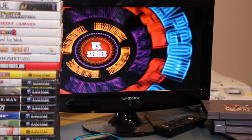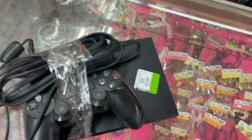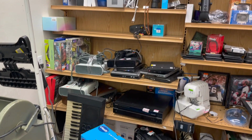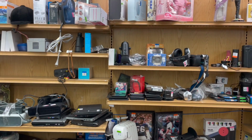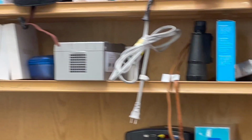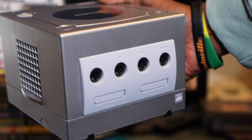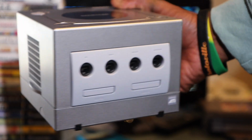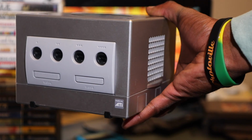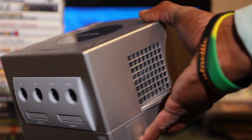And then the pickup of the day. I was getting ready to leave the thrift store, and out of the corner of my eye, lo and behold, I thought I saw like a little silver box, and I was like, that can't be what I think it is. But folks, of course it was, and it happened to be a darn near brand new GameCube. Had a GameCube sitting on the shelf and took it home, and this is it right here.